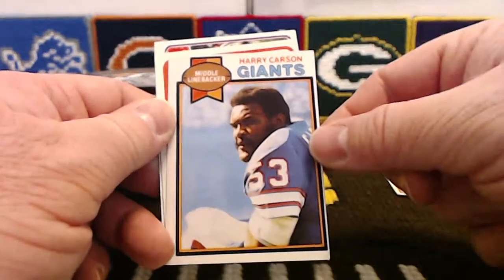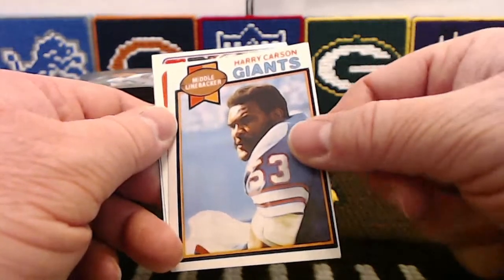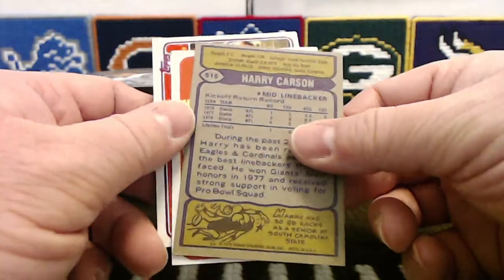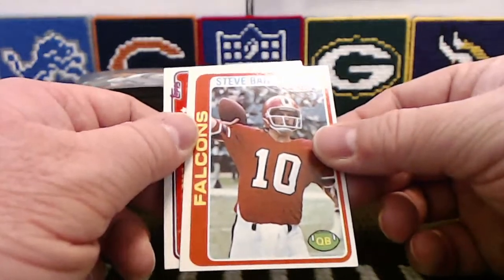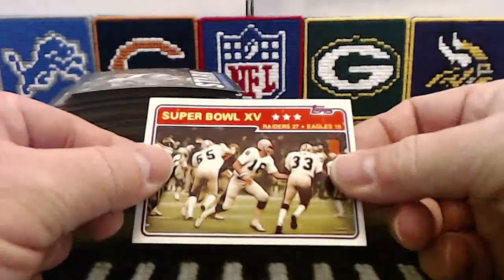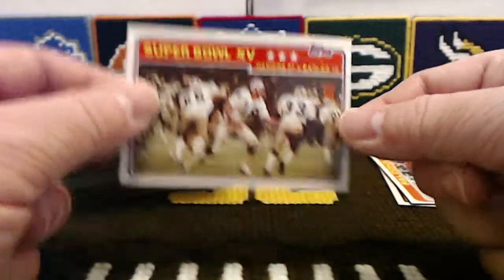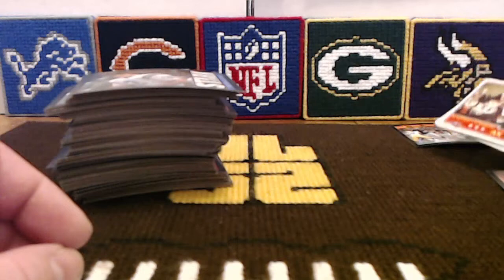By the way, Ray Guy, I believe, is in this 85 set as well. Here's a 1979 Topps of Harry Carson. We're looking at his 84 cards, 1984 cards in a previous video. 78 Topps of Steve Bartkowski. And an 81 Topps featuring Super Bowl 15. There's Jim Plunkett again, 2-time Super Bowl champion. Deserves a bust in Canton. My hot take.